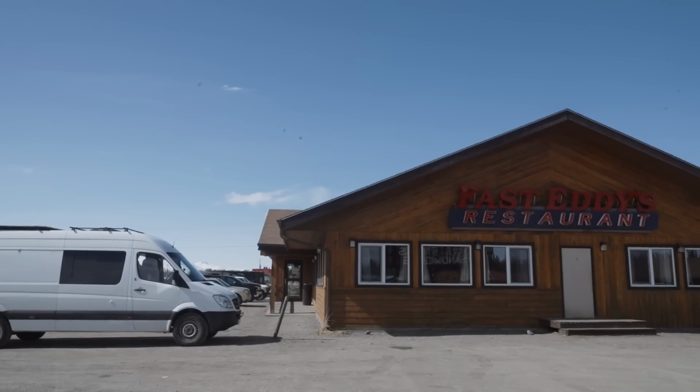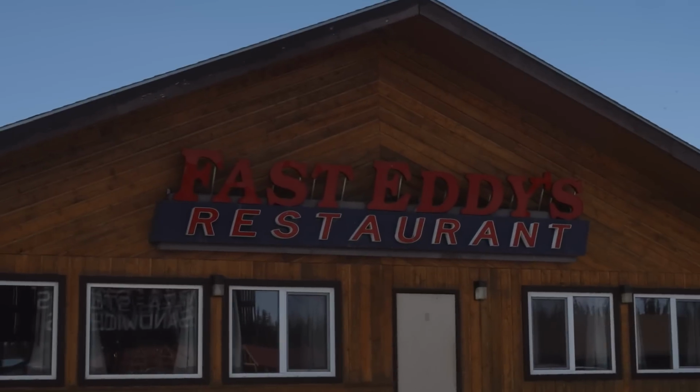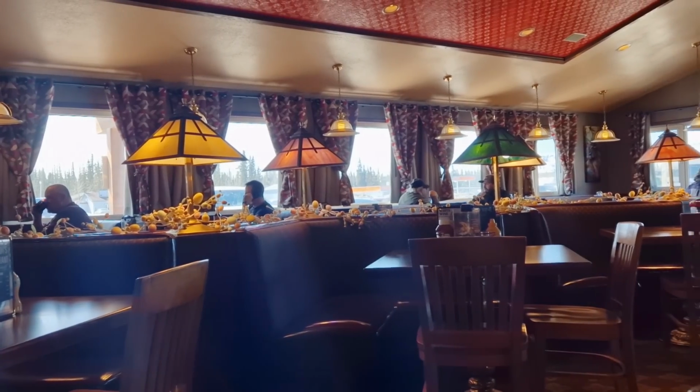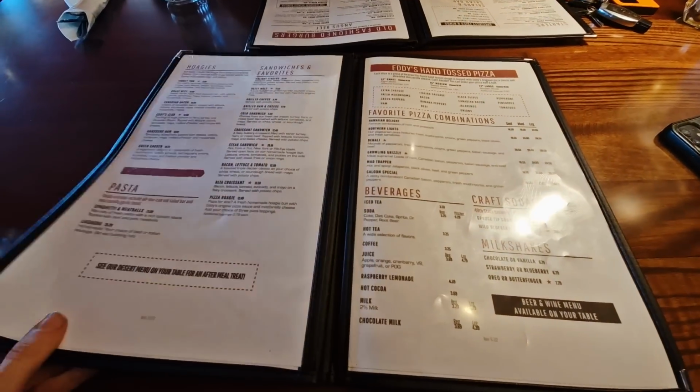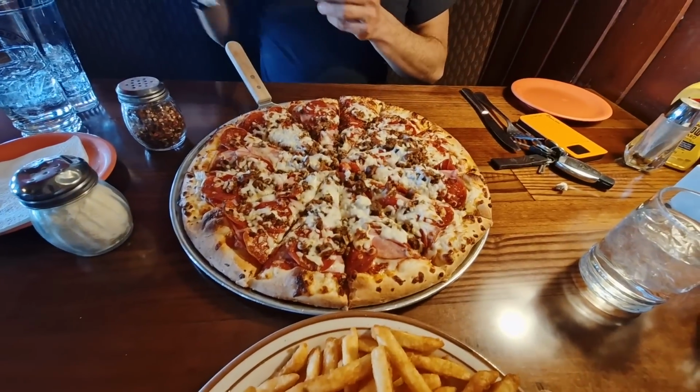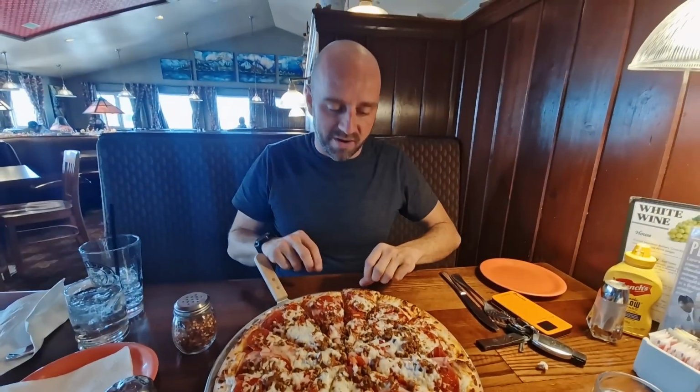Okay, so we've made it to the little town of Tok, and there is a very famous diner here called Fast Eddie's. Marianne has been raving about the salad bar here, and it has insane reviews, so we both had a bit of a long morning, so we're going to go and have a bite to eat. We just burnt the dogs out for 45 minutes, so they should be fine in here. Let's go and see what all the hype is about. I've gone for fish and chips, and she's gone for pizza. Looks amazing.